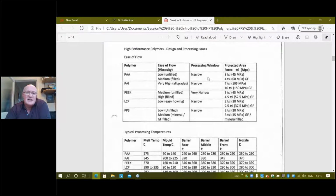It exhibits a narrow processing window. So you're going to have a hot mold and a very narrow heat window to process the polymer. If the mold temperature is too cold, or the melt temperature is too low, then the viscosity can increase quite rapidly, and hitting the correct processing window is essential with these materials, particularly when filling the cavity.